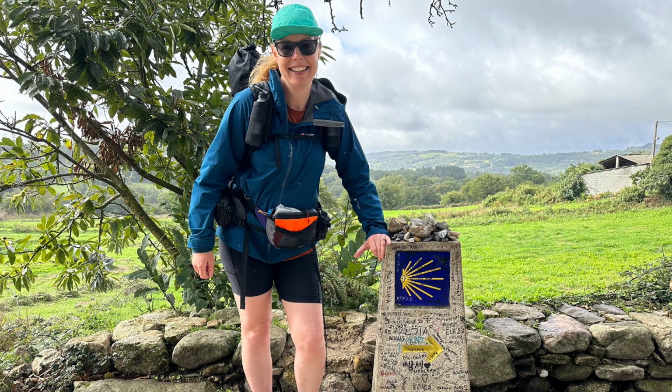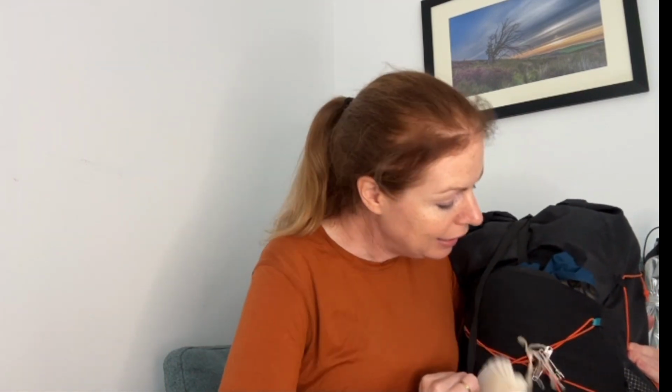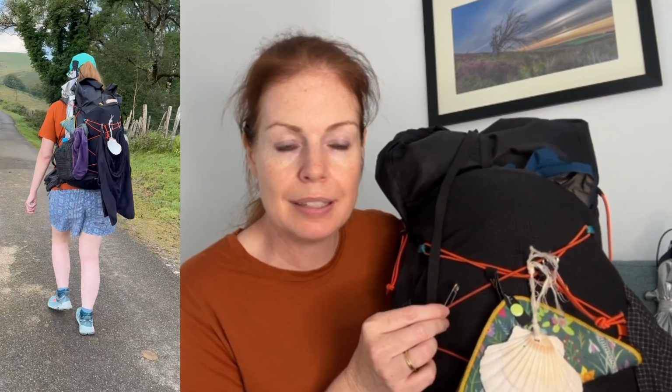In the shoulder pockets here I carried 2 smaller water bottles, which were really handy because I could just reach down and grab them. On the front of the pack here, I've got my obligatory Pilgrim shell, which I picked up at the Pilgrim office in Saint-Jean-Pied-de-Port. A few safety pins, which I use for pegging on damp laundry.